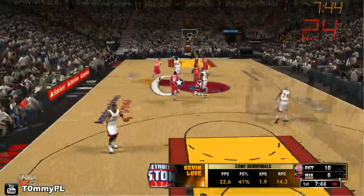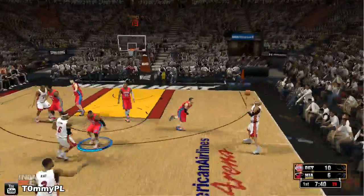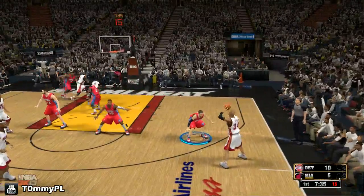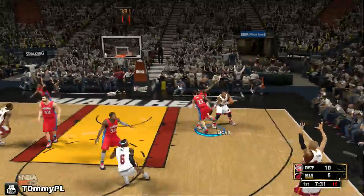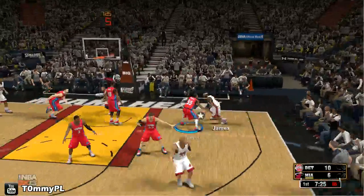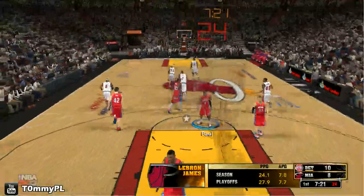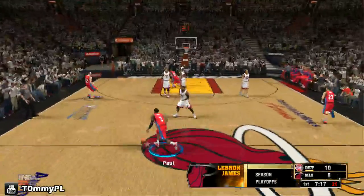6. Heat trail by 4. Mark David looking at a simple offensive. You know what? A basket here would do a lot for their confidence. Allen kicks to Bosh. Back to Allen. Allen right side. Just trying to shoot. Over Williams. The assist by Allen. And that's now 6 points for LeBron.